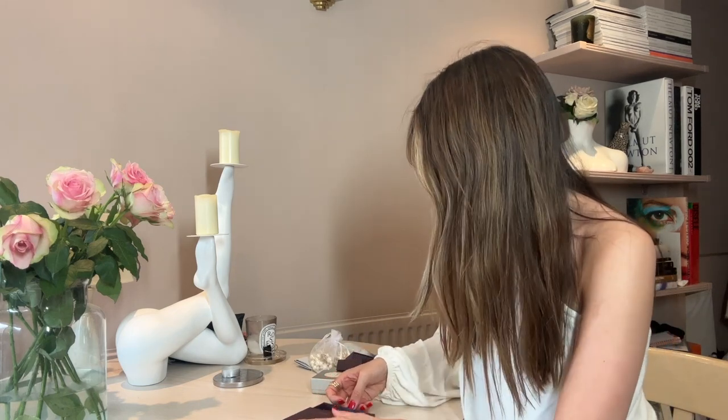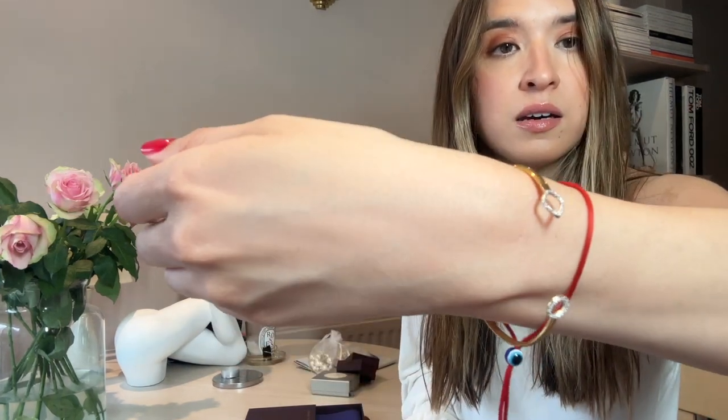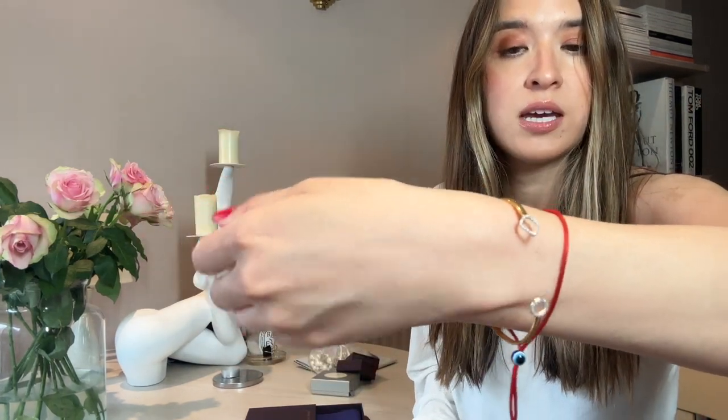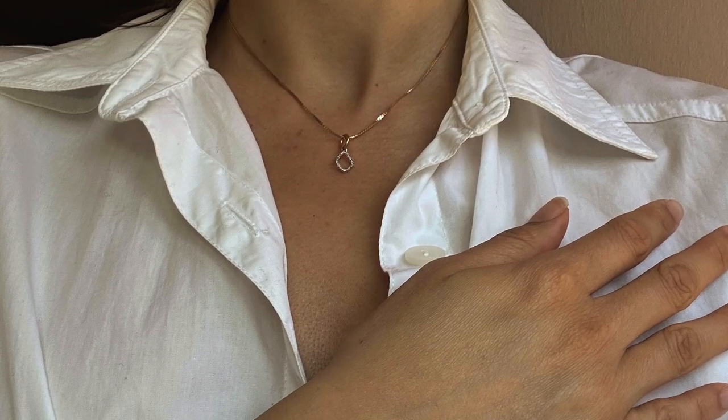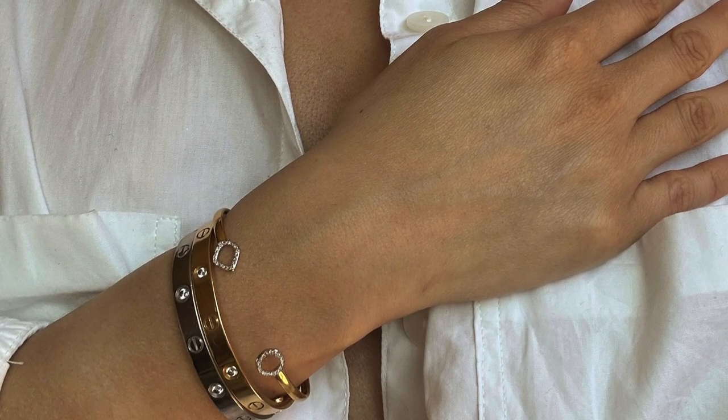This is a new piece that I purchased not long ago. It's from Monica Vinader. It is this kite bracelet, which is gold vermeil with diamonds, and it's quite reasonably priced, and it's just a really nice everyday piece. You can stack it with other bracelets and it's quite dainty, and it's just really pretty. I don't know if you can see it here, but it sparkles. And what's great about their pieces is that they come with a 5-year guarantee, so you know they're good quality.